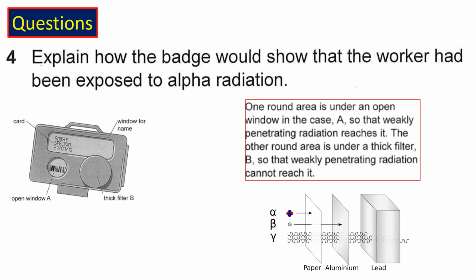Question 4. Explain how the badge would show that the worker had been exposed to alpha radiation. So this is asking you, when you look at these results on the card, if someone's been exposed to radiation, one or both of those circles is going to glow when heated.